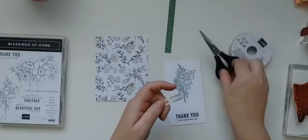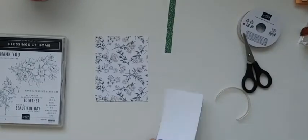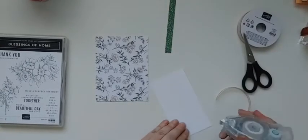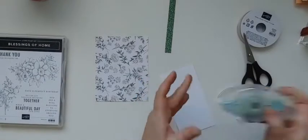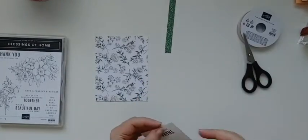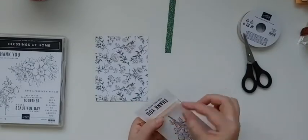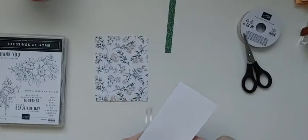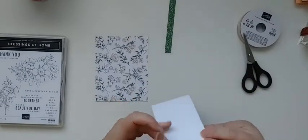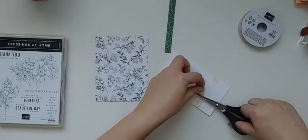I'm just going to cut a piece off. And on the back of my card, I'm just going to kind of eyeball it. I'm just going to add a couple little strips of Stampin' Seal. You could use mini glue dots as well. And then I'm just going to line this up and wrap it around in the gap between where my flowers and my sentiment are, just like that. I'm going to cut off the excess here at the back.